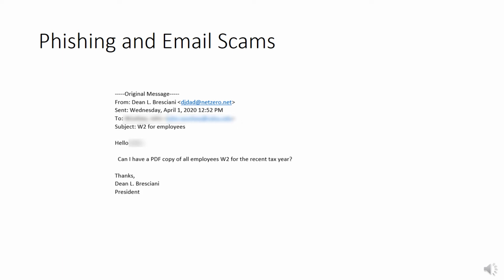This third message I found quite humorous. It says that it's from Dean L. Bresciani, but the email address is from djdad at netzero.net. Now, I didn't even think that NetZero was still out there, and I'm also guessing DJ Dad probably has not logged into this account in over a decade. I'm also pretty sure that his kids are glad that he hasn't.